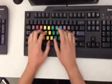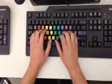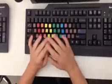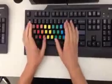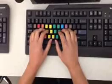Now, this finger gets all the green keys. This finger gets all the yellow keys, and so on. So each of your fingers has certain keys it controls. Now, your thumbs always need to stay on the space bar.